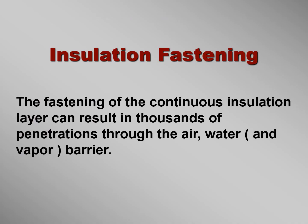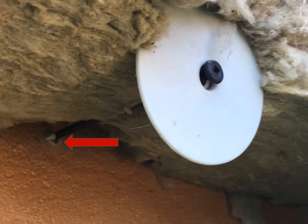The fastening of the continuous insulation layer can result in thousands of penetrations through the air, water, and vapor barrier. Here's a slide showing just that. On top of the thousands of holes through the air, water, and vapor barrier, these fasteners are expensive to buy and require a lot of labor to install, as the layout is critical to hit the studs with the fastener so that unfilled holes do not result in leaks in the air, water, and vapor barrier. It also represents thousands of thermal bridges through the continuous insulation.